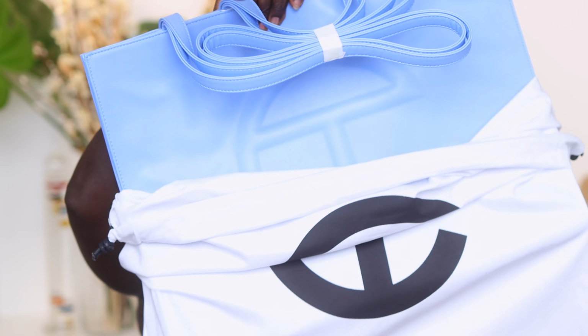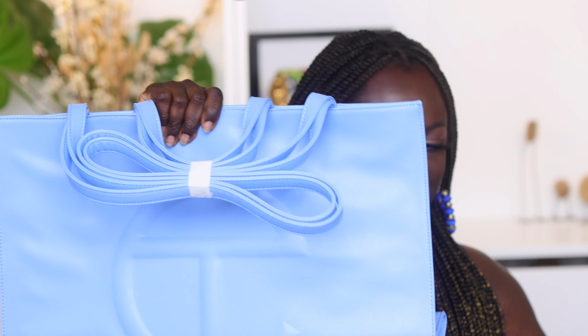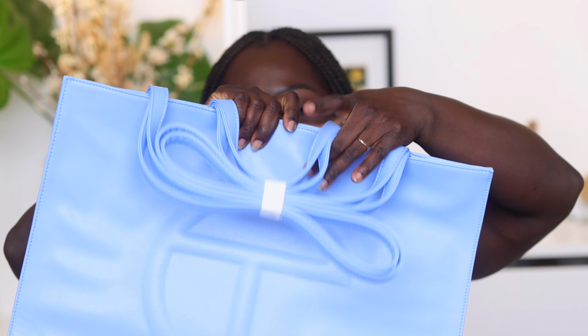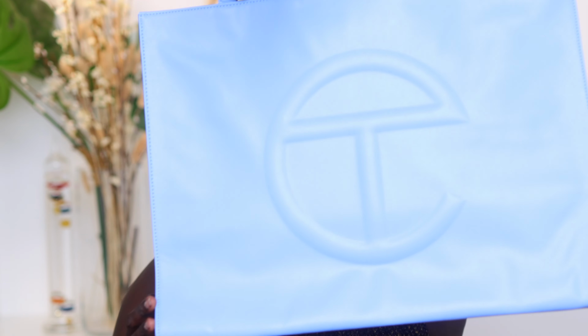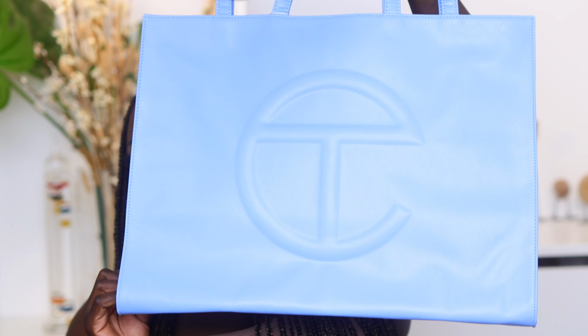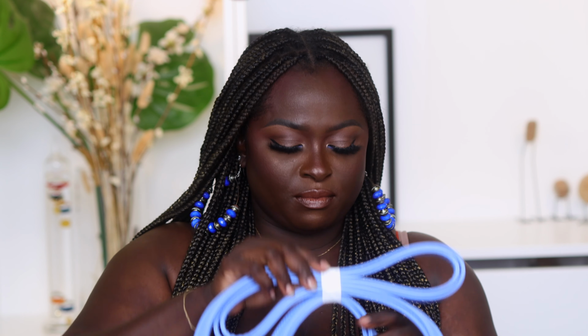Oh my god, it is huge. Look how big this is. Look how big it is. Does it fit the screen? It is almost as big as the whole screen right now. The straps are very long. The straps are long enough where you can do a crossbody with it.